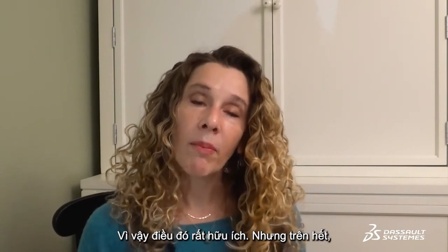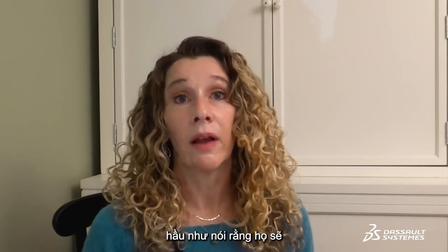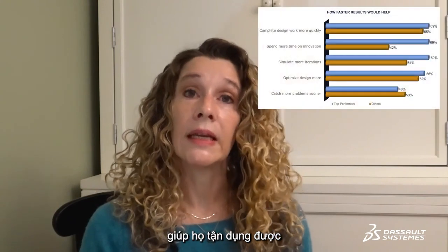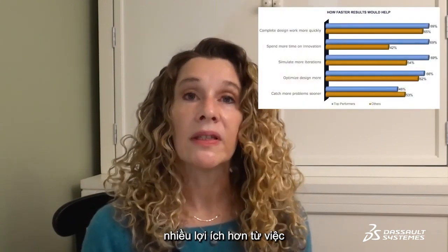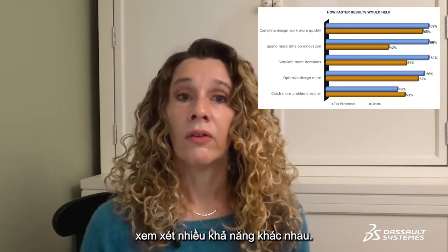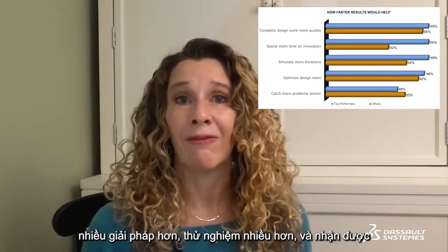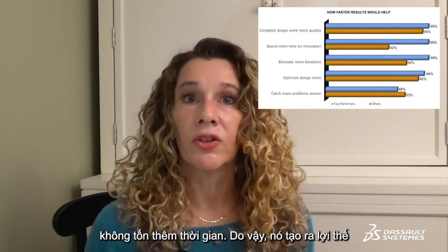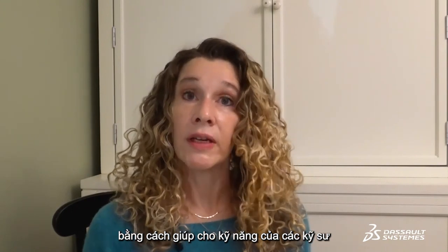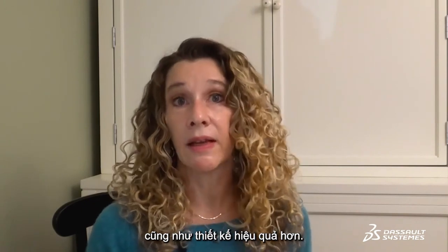But on top of that, top performers were actually more likely to say they would use that time in other ways too. They said with that extra time, it would allow them to take even more advantage of simulation, because they would simulate more iterations. They would look at more options for innovation. And so that's allowing them to explore more ideas, experiment more, get all that value from simulation without any extra time. So that's giving top performers a big advantage, because their engineers are able to be better engineers, and they have more innovative products and more optimized designs because of it.